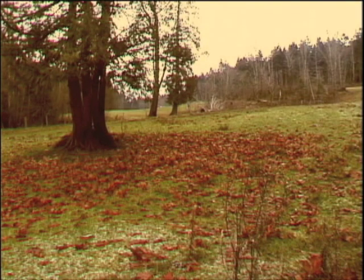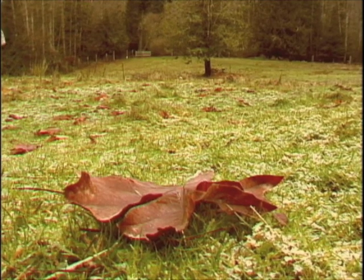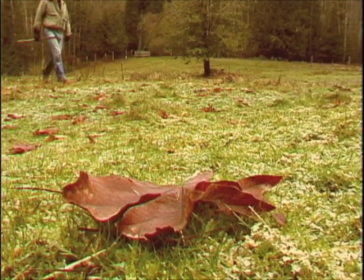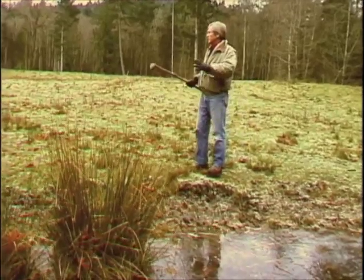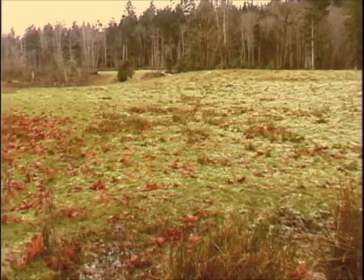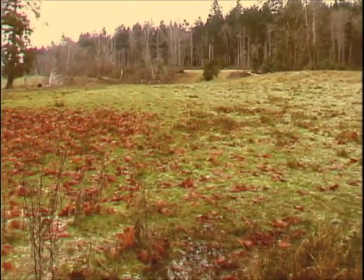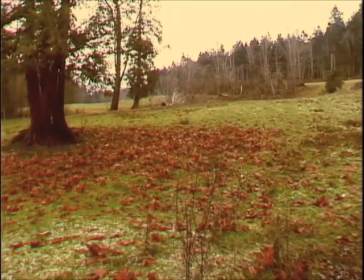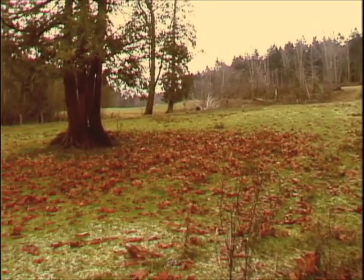When I first came to this clearing, I was almost overwhelmed. I'd just been in this beautiful, rich, dark, mossy forest, and suddenly I emerged into this pioneer clearing. A poem came to me, by Charles G.D. Roberts, one of my favorite authors. He wrote a lot about nature.